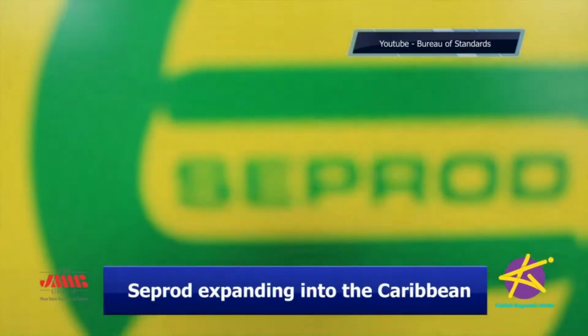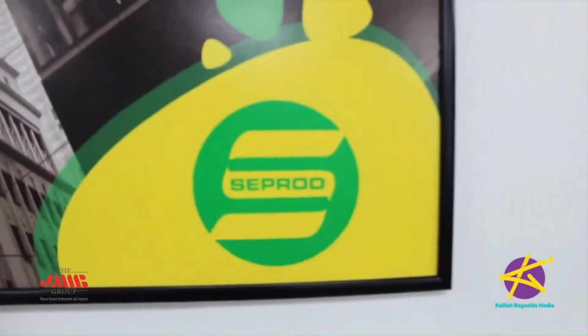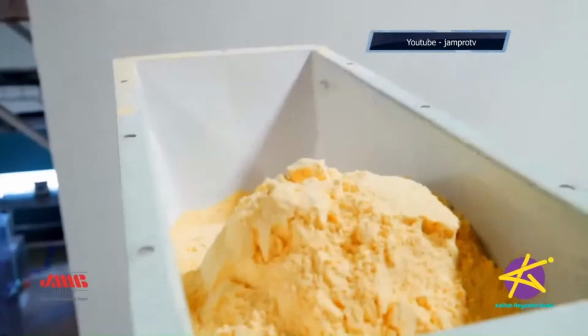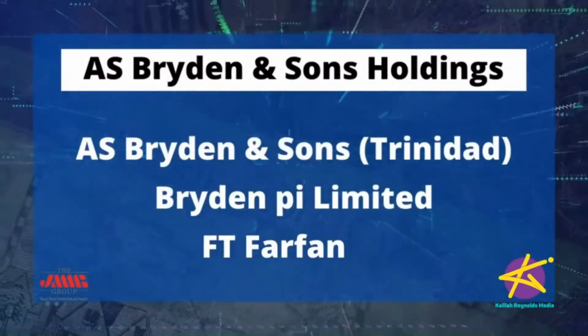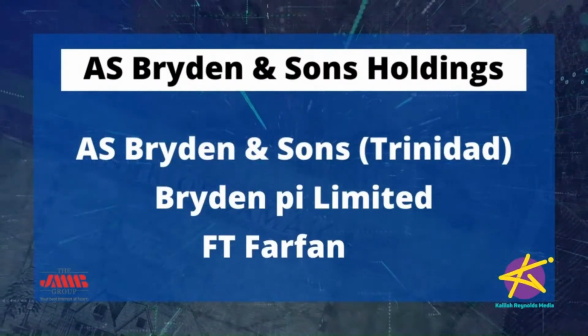Seprod Group of Companies is expanding its presence in the Caribbean with the acquisition of Trinidad and Tobago-based A.S. Bryden & Sons Holdings. A.S. Bryden, which was founded in 1923, distributes food, pharmaceuticals, hardware, houseware, and industrial equipment. The company operates through 3 main subsidiaries: A.S. Bryden & Sons Trinidad, Bryden Pie Limited, and FT Farfan.